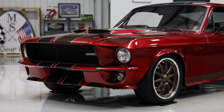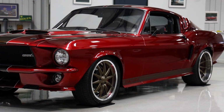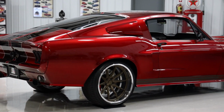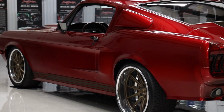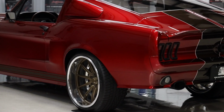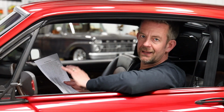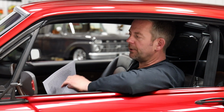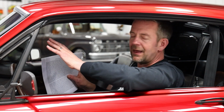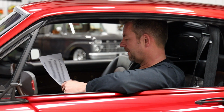It was recently detailed to a show quality shine by the team at MS Classic Cars. Now, the front of the car is protected by Expel Ultimate Plus PPF, which is on the edge of the hood, the bumper, the lower valance, the headlight bezels, rockers, and behind the wheels. You can see it in person if you get up close to the car. And again, that was all added to the car to protect it from scratches and chips, road rash, etc.